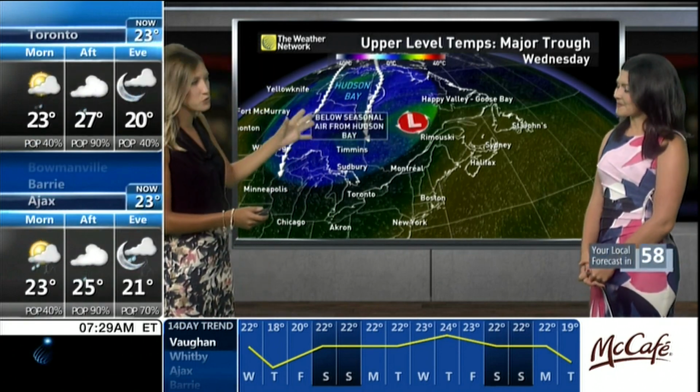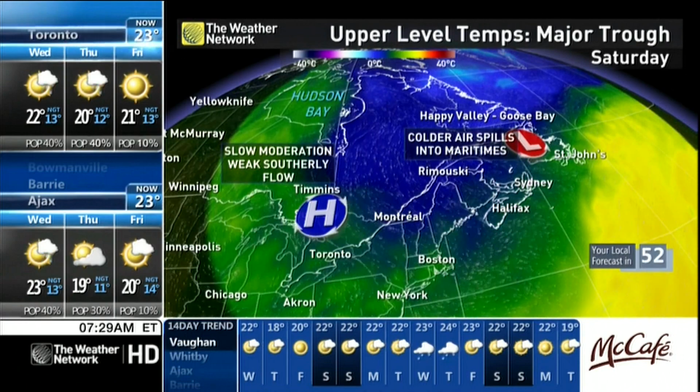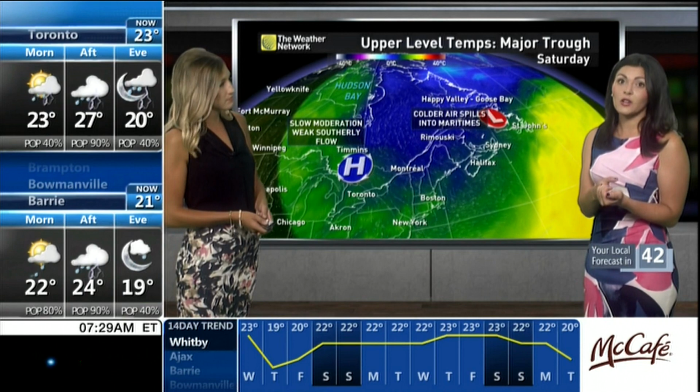All right, as you look into the long range, this is what I meant by a bit of a cool down. So as we approach Wednesday for some areas in northern Ontario, even towards southern Ontario for Thursday, temperatures are going to be a little bit below seasonal. Yeah, when I look at this graphic, I just think, okay, where's my sweater? Yeah. I'm putting away the flip-flops. It's not coming just yet, but it is going to be a lot fresher. We're talking the struggle to stay in the 20s for a lot of Ontario.